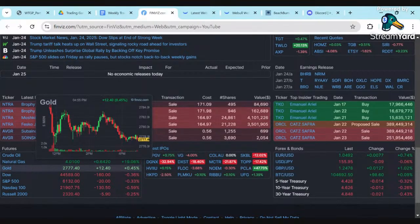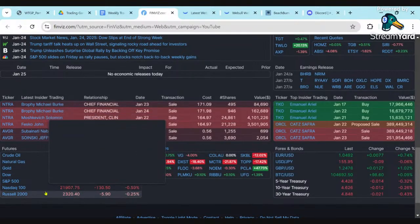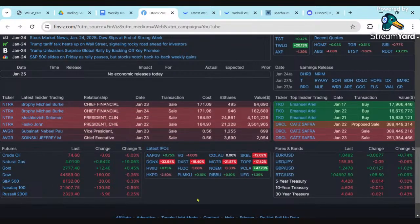Gold tested its 2,800 high and then got rejected, broke down a little bit, but it's still above 2,750. So now it's ranging between 2,750 and 2,800. You can see all the futures currently pointing slightly down.